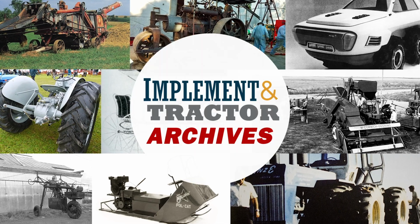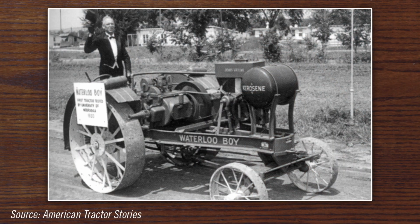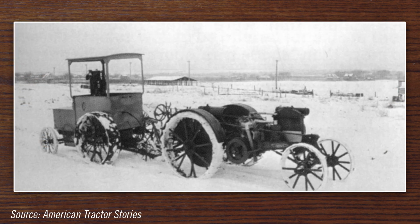And now from the Implement and Tractor Archives. The first tractor to be formally tested at the Nebraska Test Station was a Waterloo Boy in 1920. The test station's first instrumented dynamometer test car was pulled by a Twin City 1220, but the full test couldn't be completed in 1919 because of bad weather.